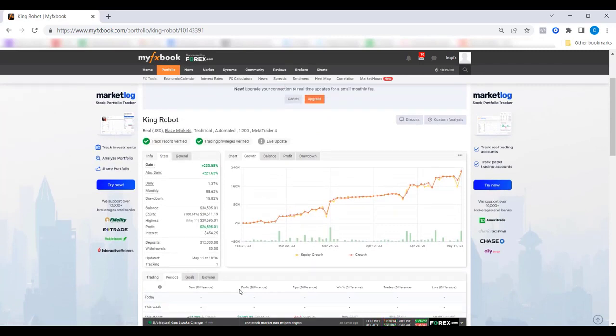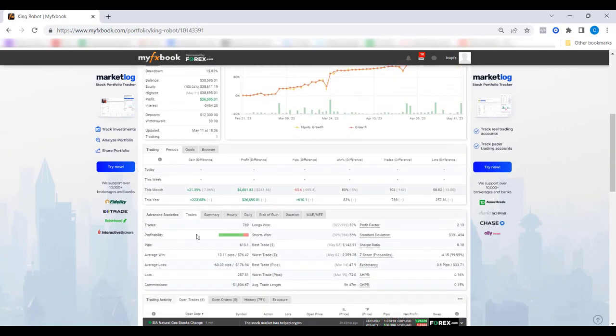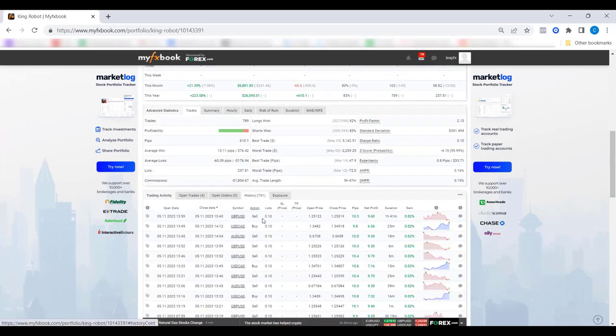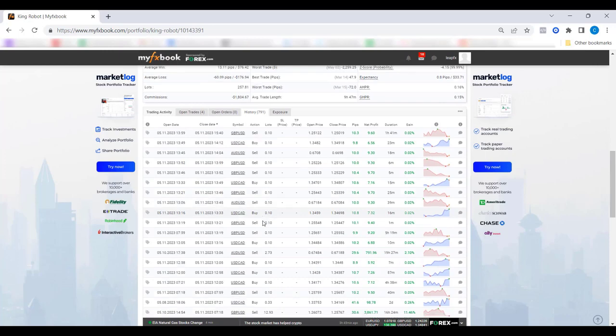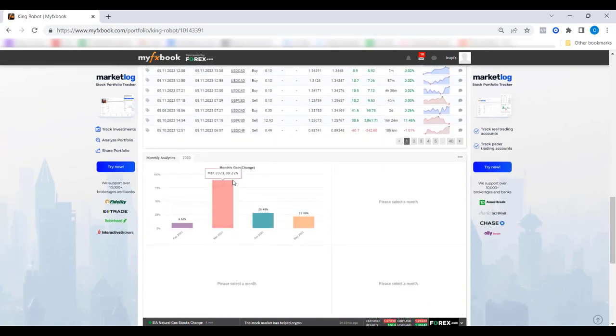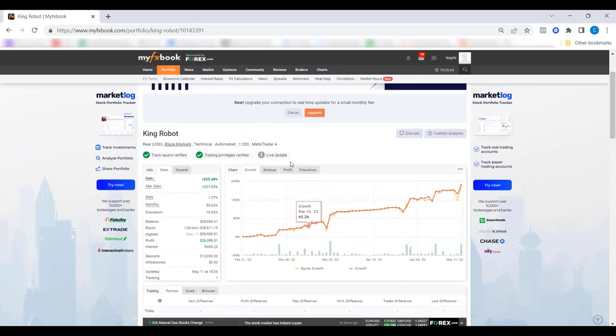You just click on the widget or the link that says MyFX book, and it'll take you to this page, and you can look at the updated stats, see how it's changed. You can see the profitability. You can see how many pips it's earned, average win, average loss. You'll be able to see the history right here. History of trades, you can go through and take a look at them. You can see the monthly profit. And this gives you an idea of what kind of results are possible with this system.